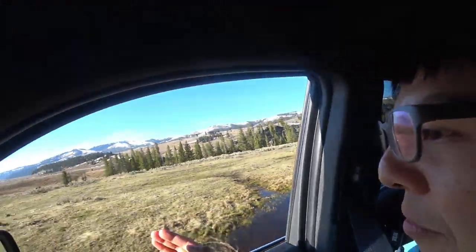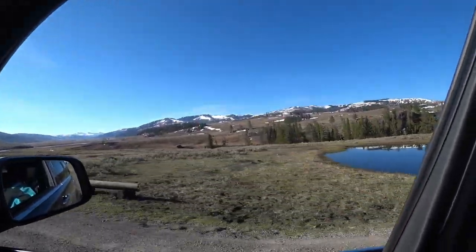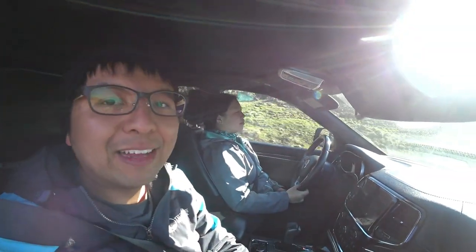We're in the Lamar Valley officially. I saw the sign over there. And we're driving next to the Lamar River. It's literally next to us. Some pond here. Oh, there's a bike over there. Well, there's lots of bison, probably over 300. Cannot count anymore. Way too many.